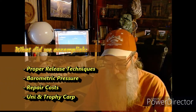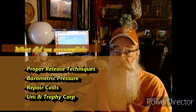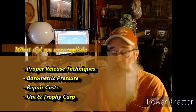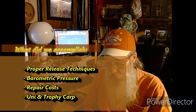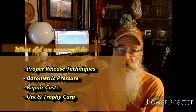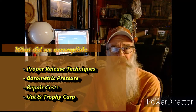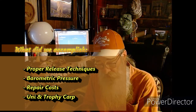So what did we accomplish in this one? Well, we were able to exercise proper release techniques, so strategic releasing that we did at the end of each day to get as much weight in our fish net as we possibly could. So that helped us out quite a bit in each day. We were able to utilize what we learned on barometric pressure reading. We had a couple of days, I believe it was day 4 and day 5, that we had good barometric pressure. We slayed them. A lot of fun on those days.